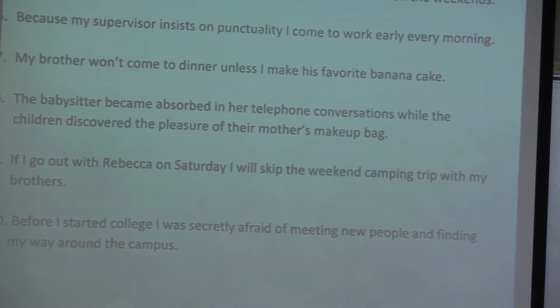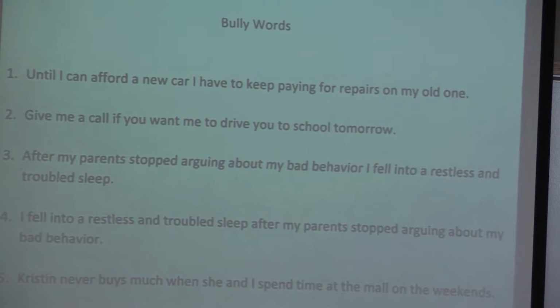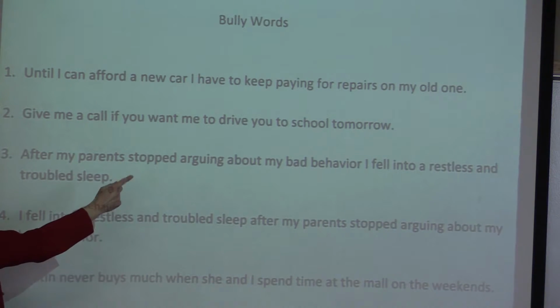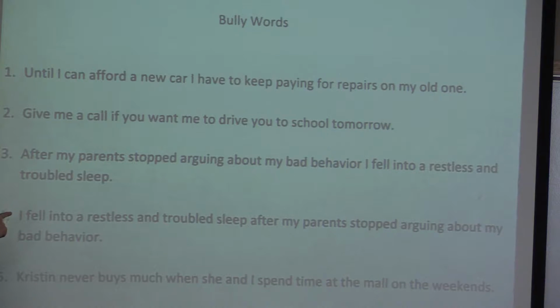Okay. Now what you noticed as we went through this, you looked at number 3 and 4, you said, hey, that's the same sentence. You just switched it around a little bit. After my parents stopped arguing about my bad behavior, I fell into a restless and troubled sleep. I fell into a restless and troubled sleep after my parents stopped arguing about my bad behavior. Same sentence. But what happens to the bully in these sentences?